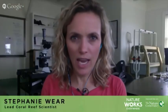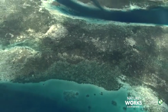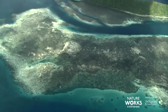Coral reefs also protect shorelines. So you've probably heard of the Great Barrier Reef. It's the largest living feature, I think, that you can see from space. You can actually see the Great Barrier Reef from space, which blows my mind.